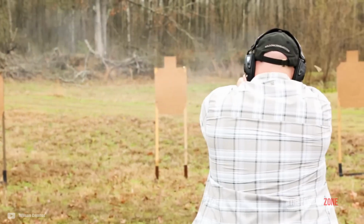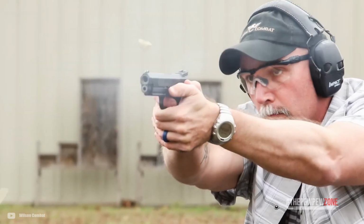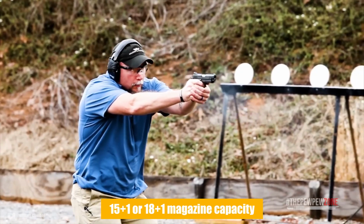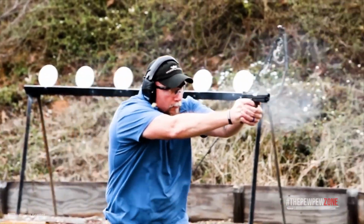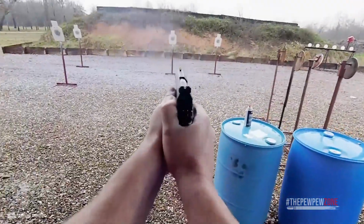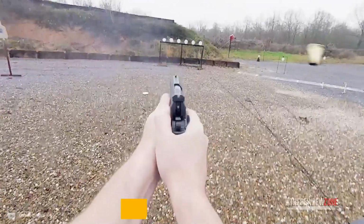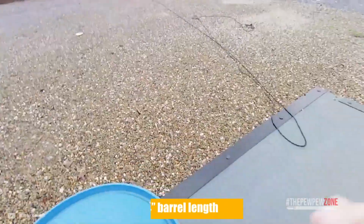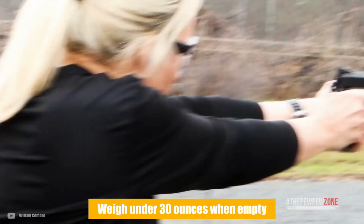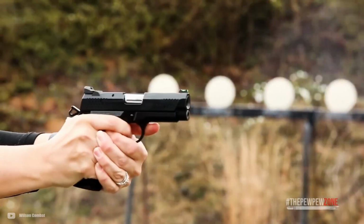The result is a super accurate and super ergonomic gun that is very reliable, can be carried concealed, and gets you a high performance with a high capacity, sporting 15 or 18 rounds in the magazine plus 1 in the chamber. You can tailor the ergonomics to your needs with a small or large backstrap and a small, medium, or long trigger pad to fit the size of your hand. The barrel has a length of 4 inches with an overall length of the gun of 7.4 inches. Empty, it weighs a little under 30 ounces. It does come with a guaranteed accuracy of 1.5 inches at 25 yards.